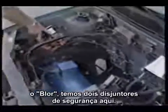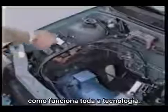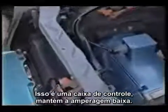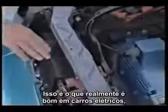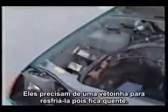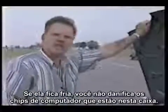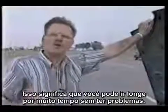We've got 2 safety switches over here that can be mounted into an enclosed system, but we did this where people can see this car with the technology. It's a safety switch system. This is a controller box, a Curtis control box. It cuts the amperage down. So with the amperage, here's what's real good about electric automobiles. All electric automobiles that have this technology in it, they create heat. They've got to have a fan to blow this Curtis controller off because it gets hot. We don't want that to get hot. We want to stay that cold, because once it stays cold, you save on all the computer chips that's in this controller. So that means you can go farther, longer, and you won't have no problems.